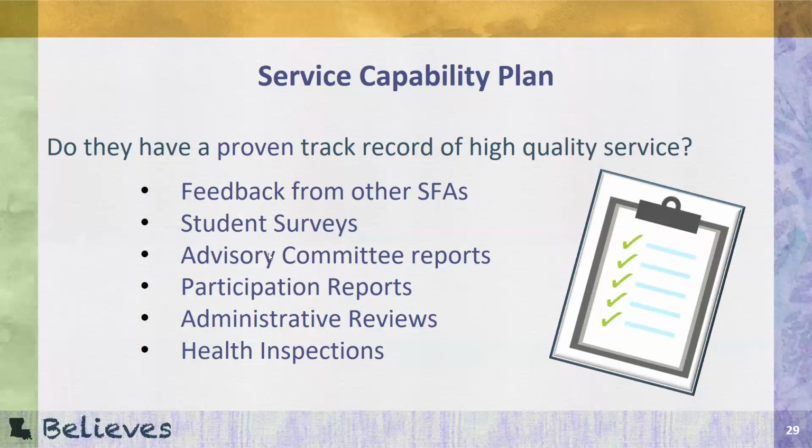Find out from other SFAs whether the FSMC was able to increase student participation. Increased participation means the students like the food and the service. If the food service management company was unable to increase student participation or participation decreases, there may be issues with the food service management company's ability to provide the required services.